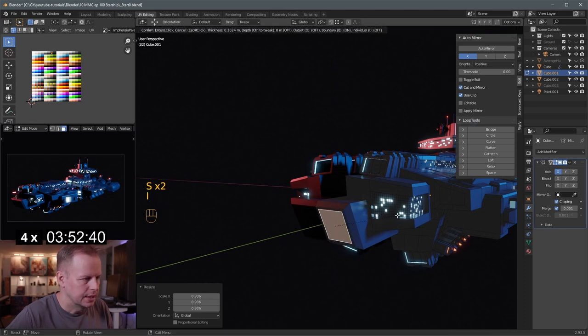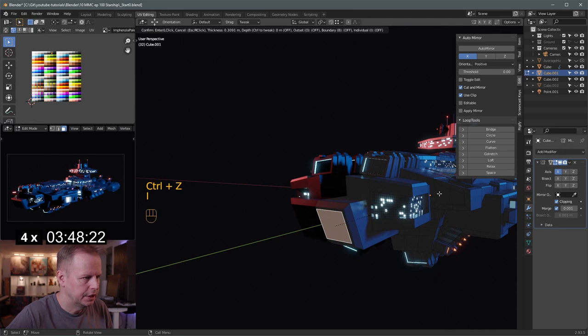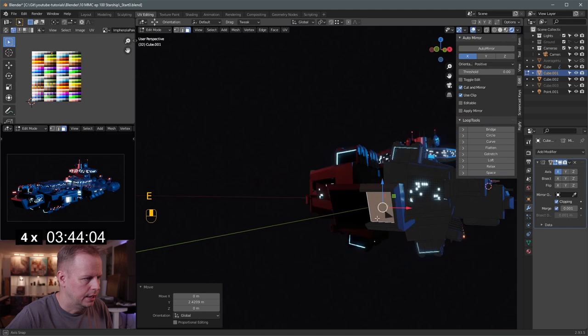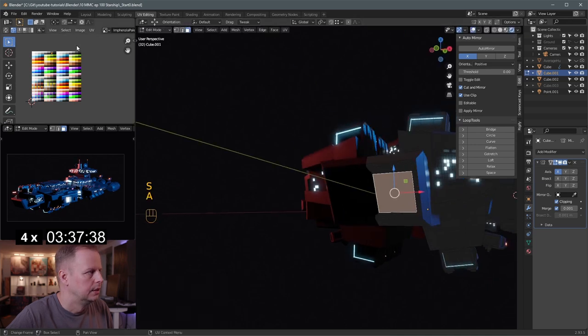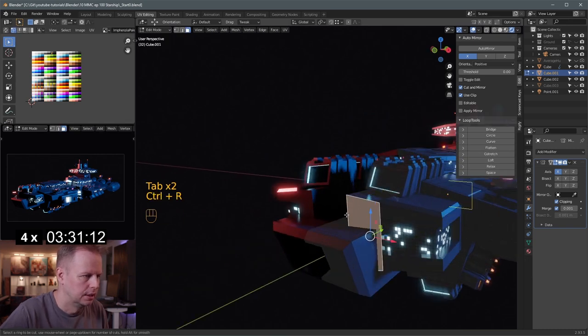And then item set. Oh, boundary. Item set B for boundary, in case you didn't spot it there. Don't know why I shouted that. E to extrude. In. Okay, not that much apparently, because I've got some other geometry there. Scale, go black there. And then I'm going to put some protruding antennas here.